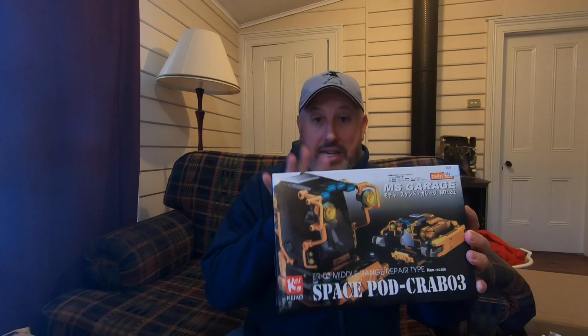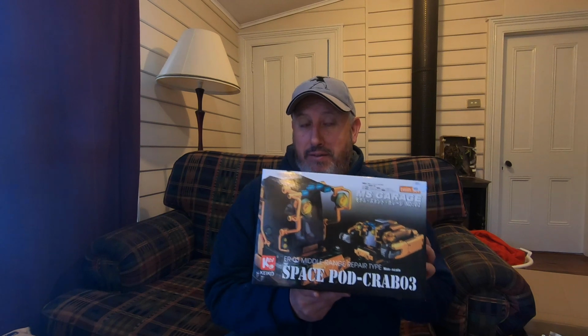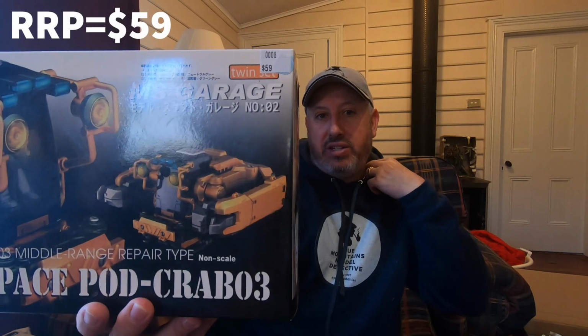It comes with two versions of the same kit. So if you're a scratch builder like me or a kit basher like me, these types of kits are really amazing because they're like a gold mine of greeblies, and you can do some amazing stuff with them. I've been looking for this kit for a long time because it was a fairly limited run, so I'm really stoked that I got it. This little box, as I said, has some good stuff in it, and it's coming in at a retail price of $59, if you can see that.